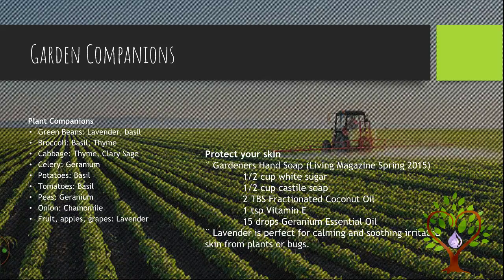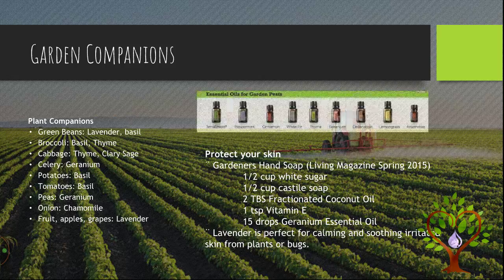Gardener's hand soap. This is from the Living magazine of spring 2015. Half a cup of white sugar, half a cup of Castile soap, 2 tablespoons of fractionated coconut oil, 1 teaspoon of vitamin E, and 15 drops of geranium essential oil. Lavender is also perfect for calming and soothing irritated skin from plants and bugs.